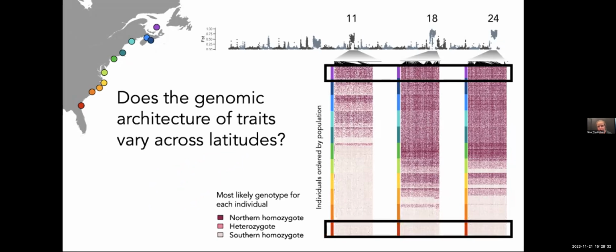But coming back to this question of the genomic architecture, if we think that these inversions are large effect loci that make growth rate not a highly polygenic, but a large effect driven kind of trait, that makes sense at the mid-latitude range here, where we have both northern and southern haplotypes present. But we can see that at the extremes of the distribution range, we see complete fixation in the south and near fixation in the north for just one of the haplotypes.